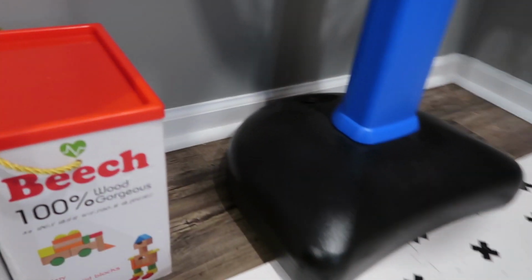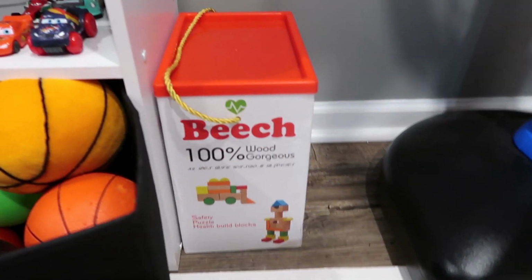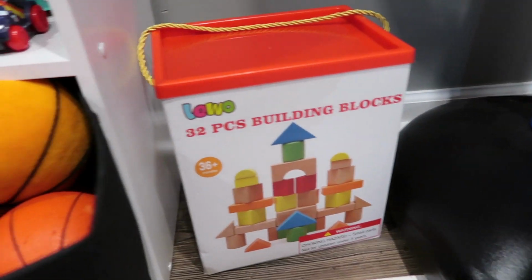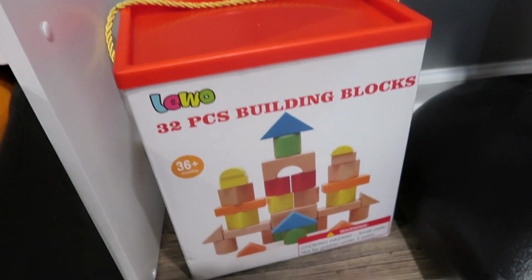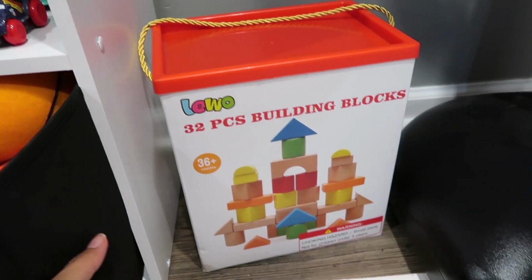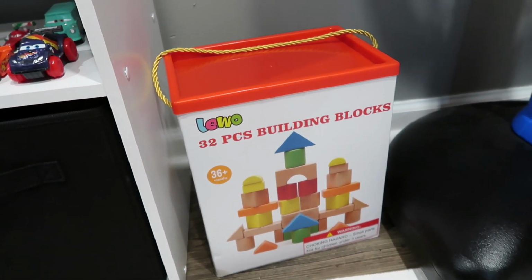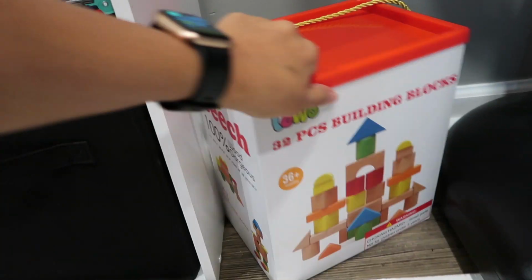And like I said, I'm always into doing building stuff with him. We got this set from my in-laws for him for his first Christmas, and he still loves them. So he likes to build forts and then park his cars in there. He does the same thing with Magna-Tiles. So I will always probably leave these out.